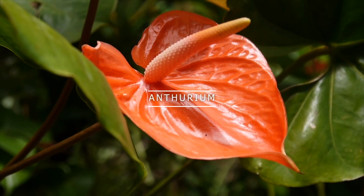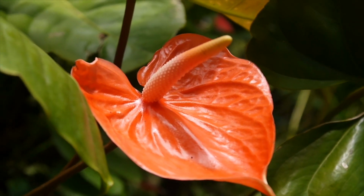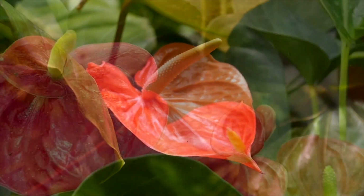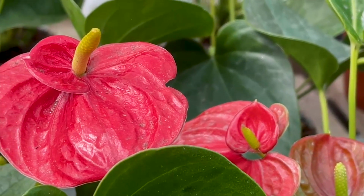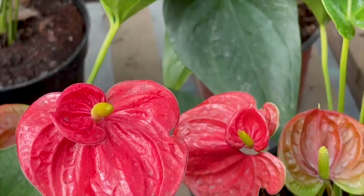Anthurium, flamingo flower. Want a plant that looks like it's blooming all year? Say hello to the Anthurium, also known as the flamingo flower. Its waxy, heart-shaped flowers aren't actually flowers. They're modified leaves that last for months.